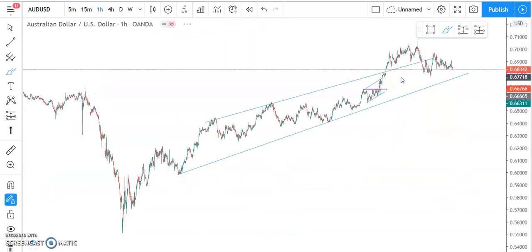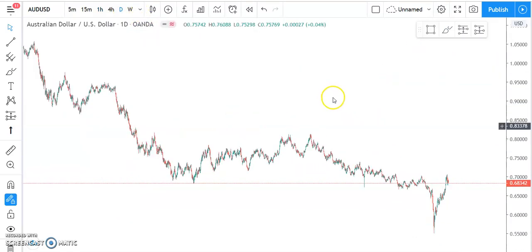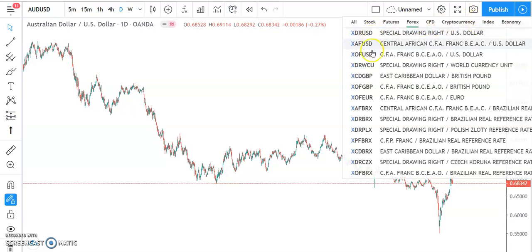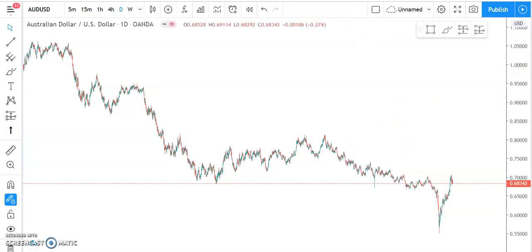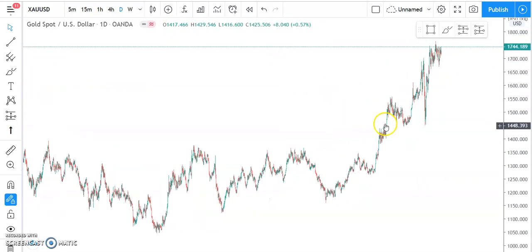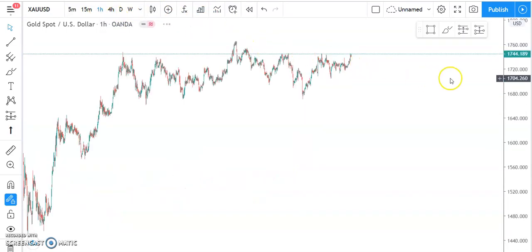Okay, let's then move on to, I think I had an analysis there. Let me remove it. This is AUDUSD. Maybe for a change, let's analyze gold. Okay, I'm looking for gold right here. So we have gold now. I think this is my first time analyzing gold on this channel. It's a bit tricky, but I know one thing about gold is I always start from the 1 hour time frame. That's just my rule.